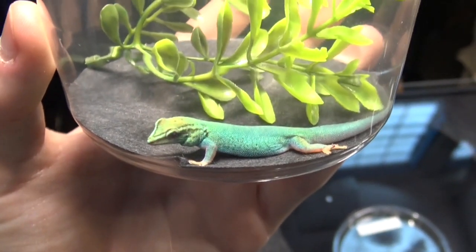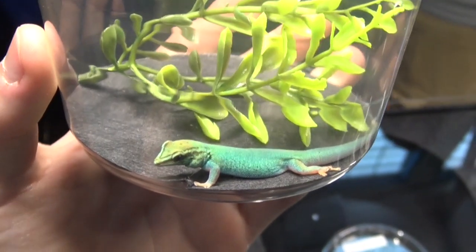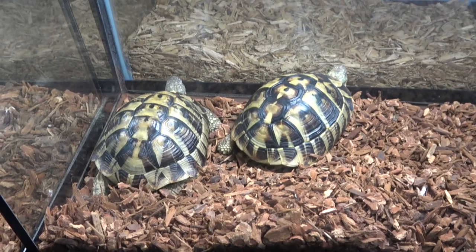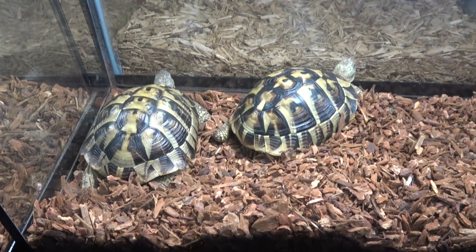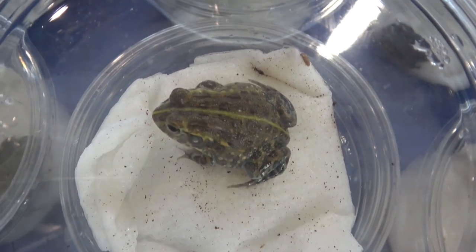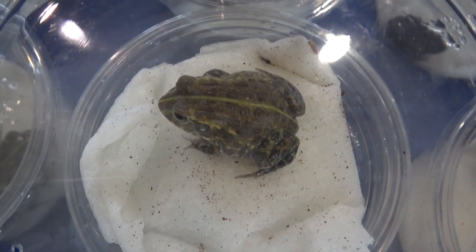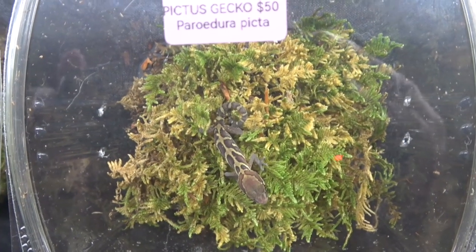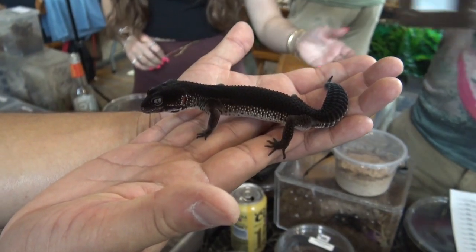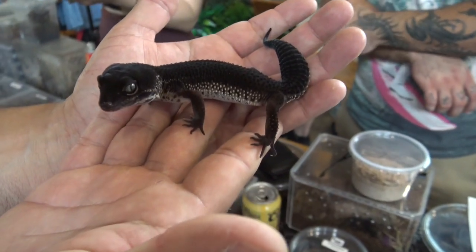As beautiful as this female gecko is, the males are even more beautiful. While the name of this morph is Black Knight, I think a better name is Black Velvet.